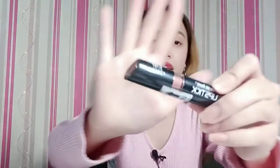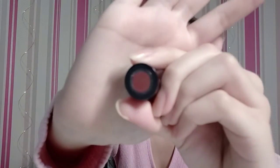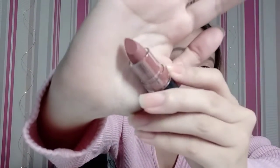And it looks like this. It is in the shade Romantic. I'm not sure. It has no shade on it. So let's try to swatch it and see if it's worth it or not. First time to see this kind of lipstick actually, so I'm curious. Well, the color here, it looks like that, and the lipstick, it's like this. Let's try it. So let's start trying this one.